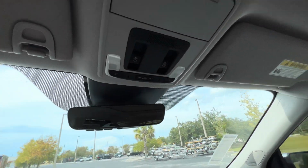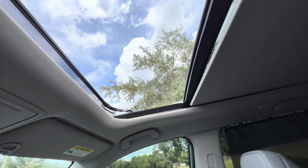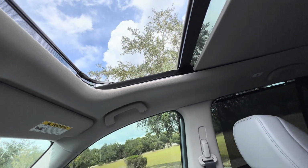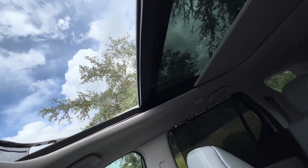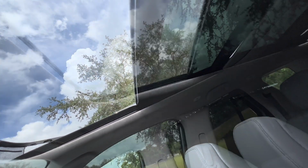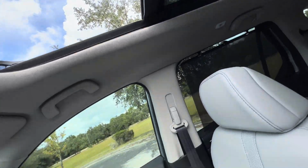We have a panoramic moonroof. You can open up the shade. The glass opens up with the shade, and it does so pretty quickly. If you want to open up the rest of the shade, you got to press and hold. There's actually a separate button for just the shade. We'll pull that too. Opens up pretty quickly. I don't think the roof itself goes out any further. We'll press and see if it does. It does not, but it goes all the way out to the end of the front row.